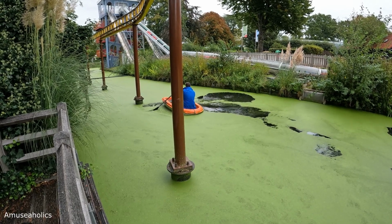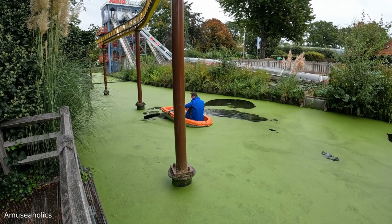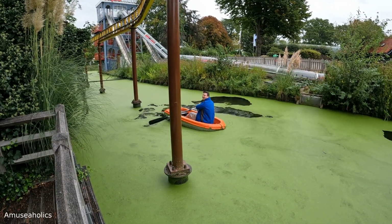Dat krijg je lekker, hè? It's on the green sea. Even wachten. Als het aangegroeid is. I'm getting covered in algae here.